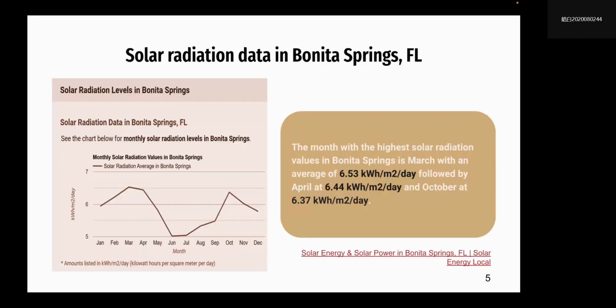In this slide, we can see the solar radiation data in Bonita Springs, Florida. According to the line graph, the month with the highest solar radiation values in Bonita Springs is March, with an average of 6.53 kilowatts, followed by April at 6.44 and October at 6.37 kilowatt hours per meter square. Next slide.